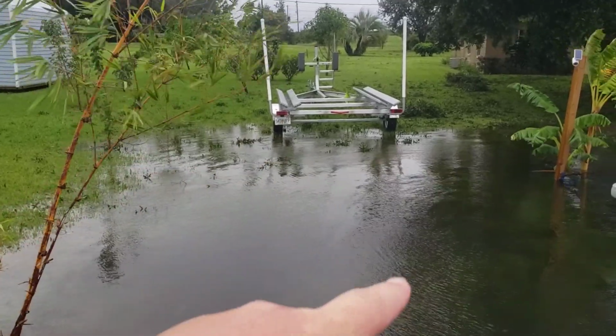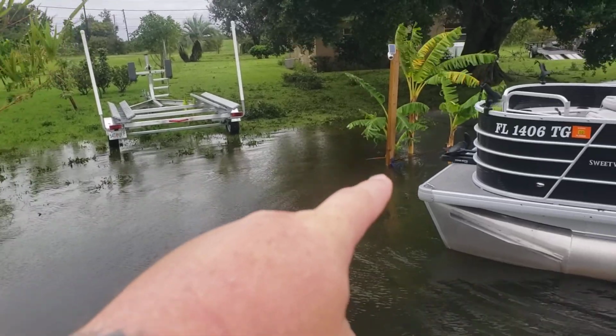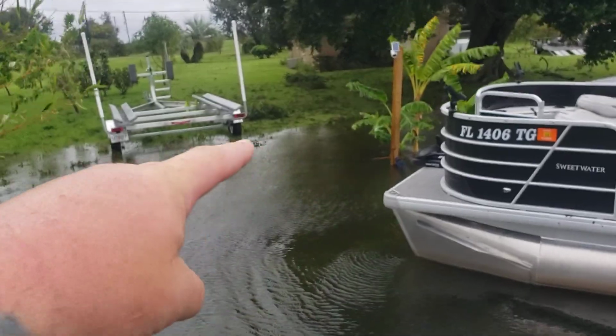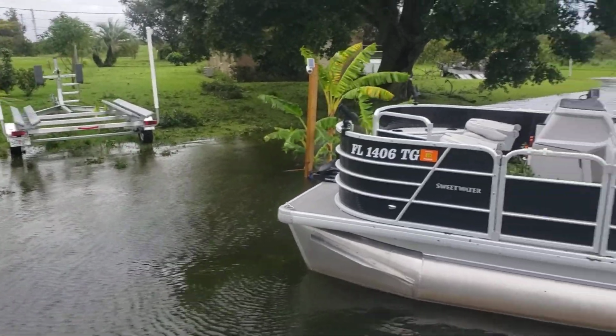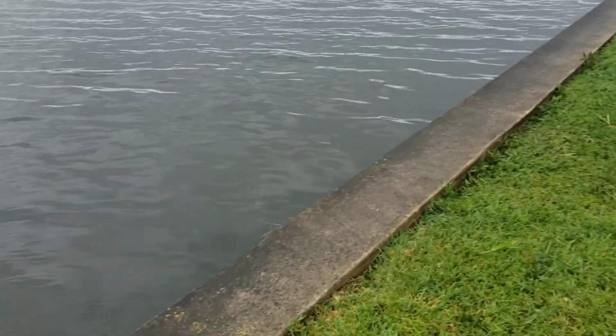Now up there where my boat is, back here where that post is, that was dry land. You could actually walk right there without hitting the water. So that's how much water we got, all the way up to there. Look at that. But we're just happy to be alive. Nobody got hurt, you know, stuff like that.